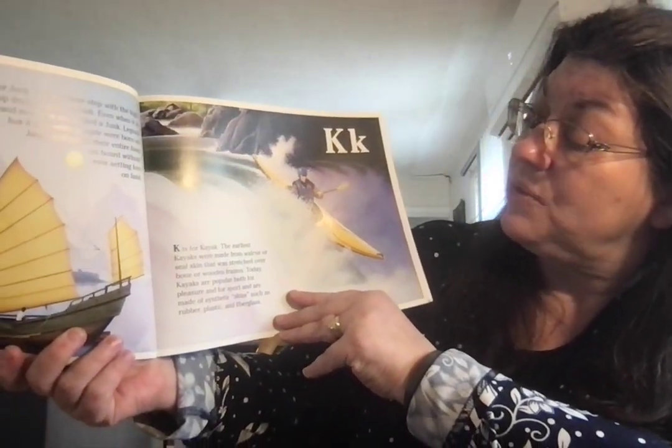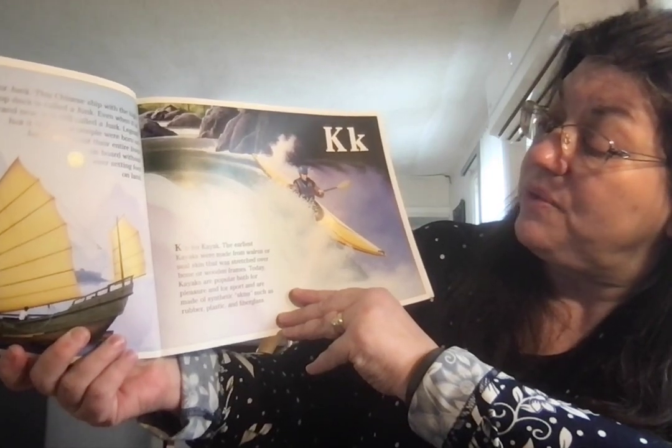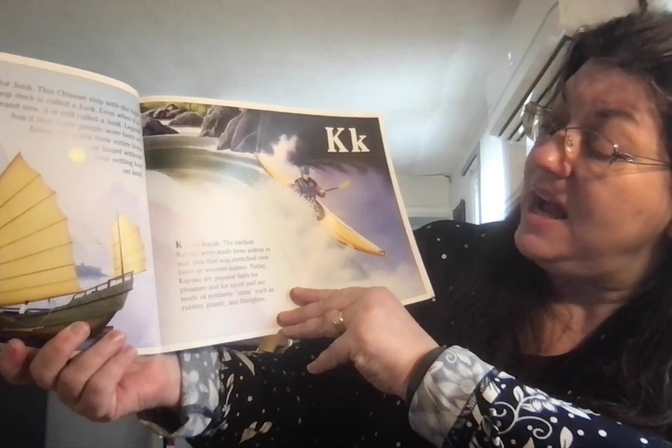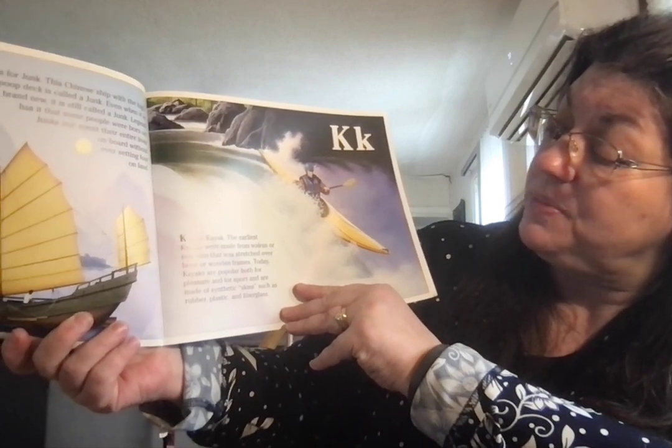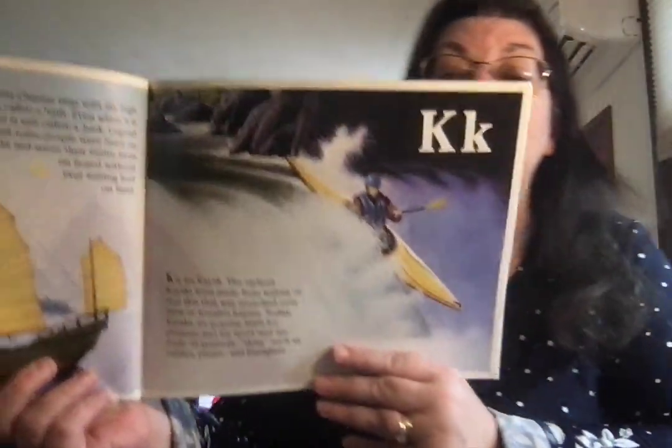K. K is for kayak. The earliest kayaks were made from walrus or seal skin that was stretched over bone or wooden frames. Today, kayaks are popular both for pleasure and for sport and are made of synthetic skins such as rubber, plastic, and fiberglass.